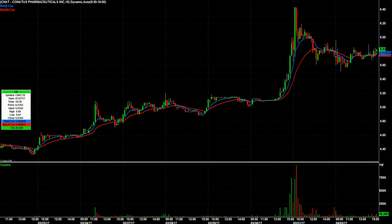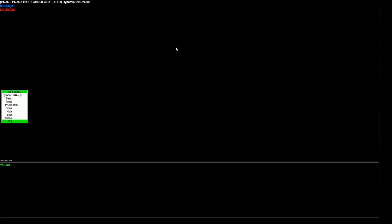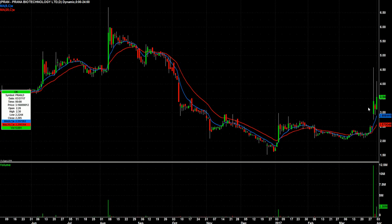Now, keep in mind, I don't know how it's going to open, right? If this gaps down and opens at 5, I'm not going to be getting long if it runs straight to 6. So you have to use some perspective, right? Look at the whole picture and all that. But this one is certainly worthy of being on watch because it's holding up really well after that pop last week.